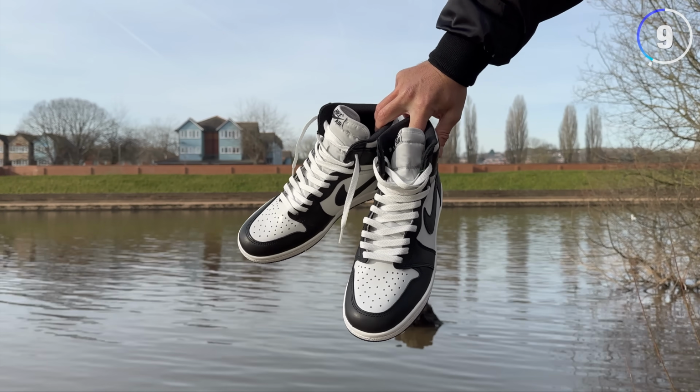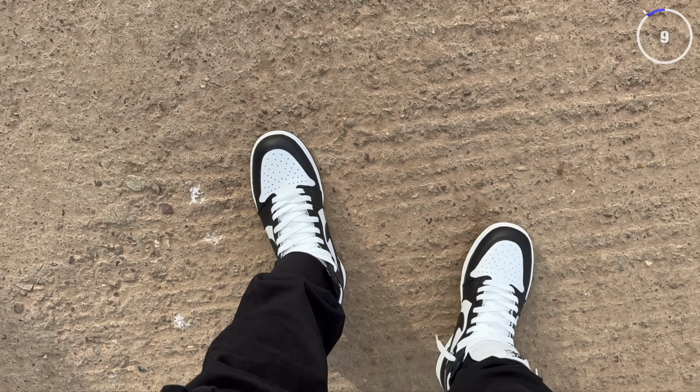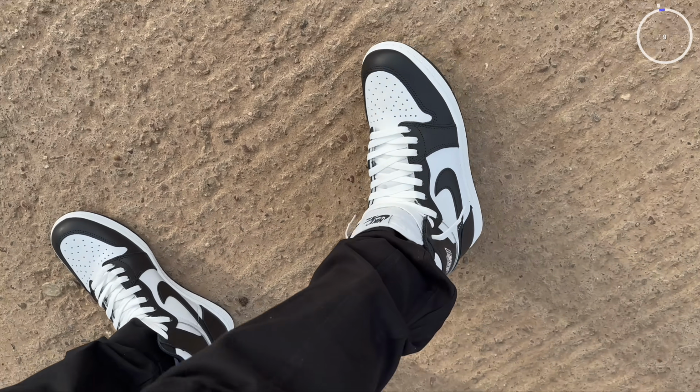I mean, this packs a ton of history into the Jordan 1 while just looking super clean. I'm not the biggest fan of the materials that they put on the Jordan 1 High 85 silhouette, but at the same time, I never really have any high expectations for Jordan 1 leather in the first place.